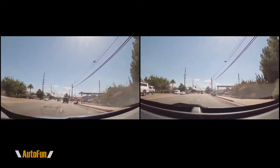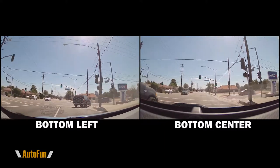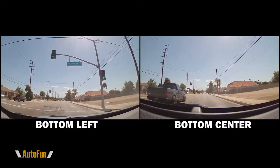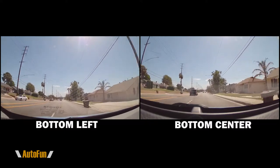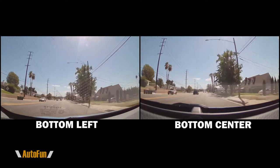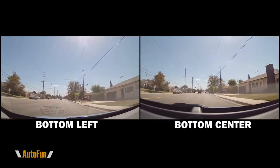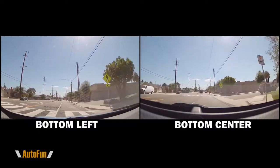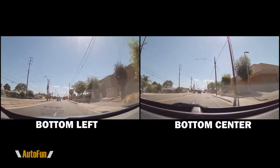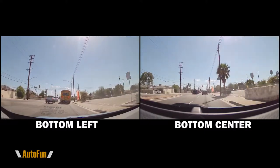Round four, we have the bottom left against the bottom center. On the bottom left, we can see both lanes of traffic, but we have a little bit of an obstruction with that Toyota logo on there, and we also have a little bit of an obstruction towards the sidewalk. The bottom center also has a small obstruction with that windshield wiper. However, the bottom center has the advantage that it is the shortest path to the power outlet, so it requires the least amount of cable routing when installing a dash cam.